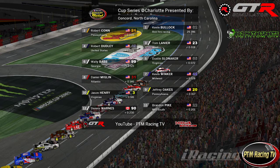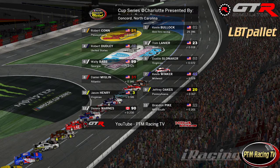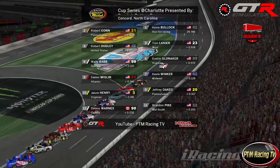Row 3, it's Dustin Sonaker in the 66. It is outside, Wally Babb rockets the 99. Row number 4, it's Kevin Winker in that 42. And it is outside, Dan the Man Miglin in the 31. Row number 5, Jeffrey Oaks in the 20. It is outside, Jason Henry pilots the number 3.